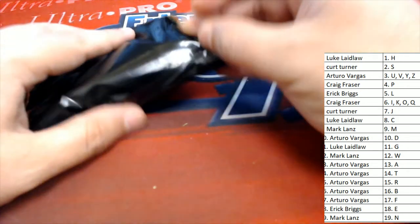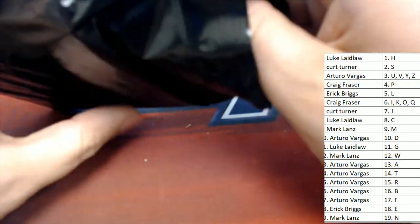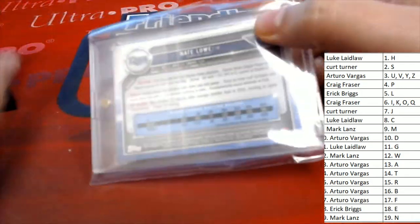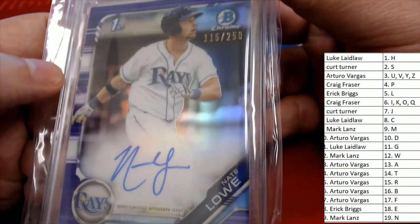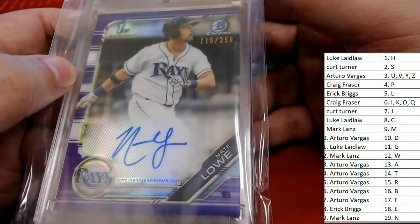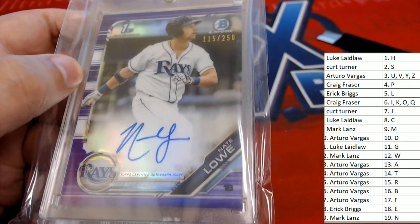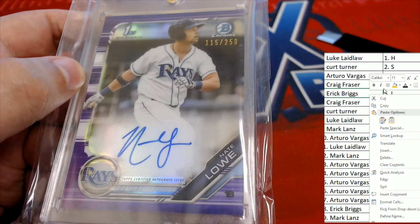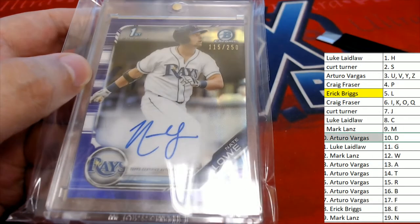Okay. Let's hit a big one. Let's go down Big Hit Boulevard. What is this? It's a Nate Lowe Bubba Chrome. L for Lowe. This is going to come out to Eric B. Eric B, congratulations. This one is for you. Letter L owner.